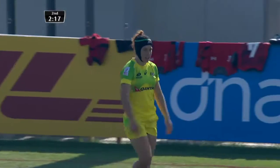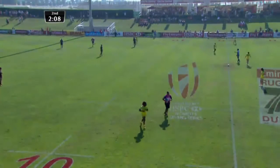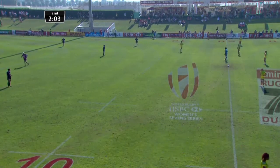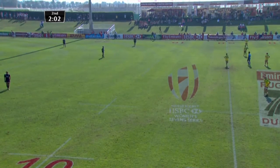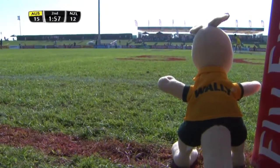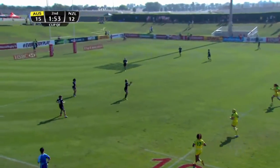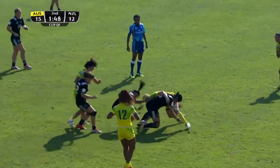The kick away. So 15-12, just 3 in it. After trailing 12-0 early, Australia have hit the lead for the very first time with 2 to go. It is Australia 15, New Zealand 12. I don't think there's any doubt that Portia Woodman is the queen, but Elliot Green is starting to mimic her in a number of ways, Mel Robinson. Absolutely.